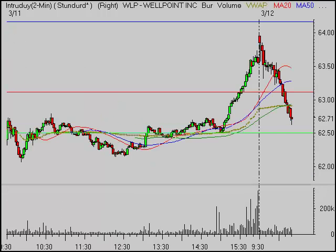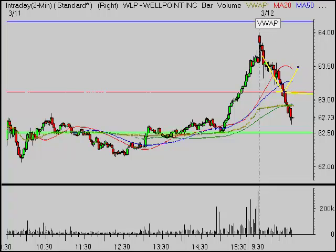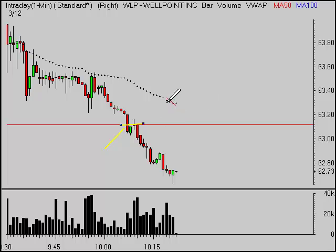Well, I think it's safe to say at this point that this trade in WellPoint is not going to set up the way I'd hoped it would, and we have to plan our trades and trade our plan and realize the market gives us new information to look at. The idea today was that we were going to look for it to pull back down towards the pivot, hopefully find some support, then bounce up through the daily VWAP. Obviously, we still remain below this declining daily VWAP, and there's no reason to buy this stock.